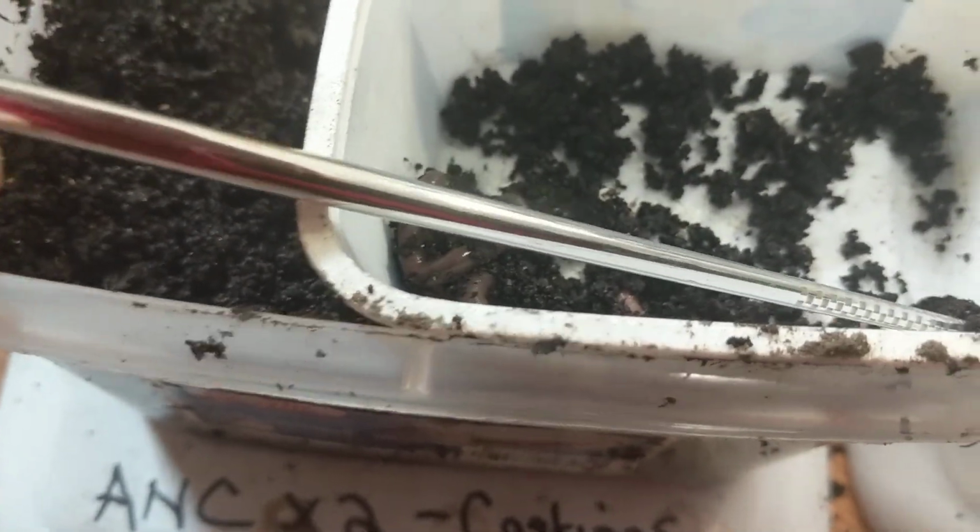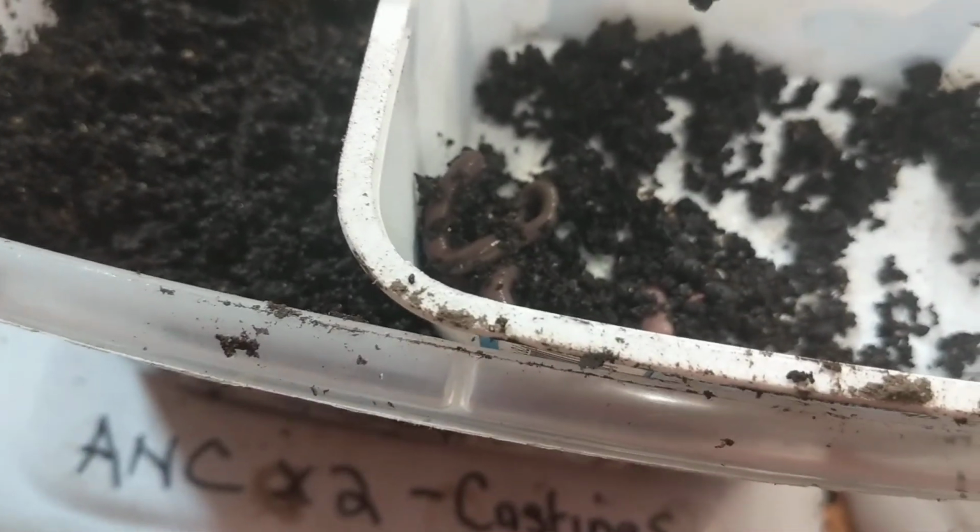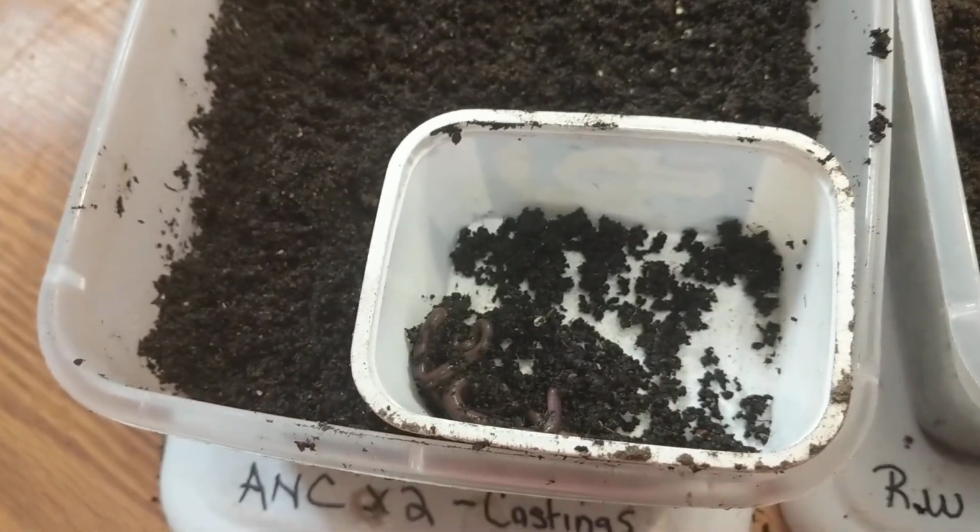It's right there. He's hiding under like one little fleck of dirt. So that's the African night crawlers. A little disappointing. Totally not what I thought.